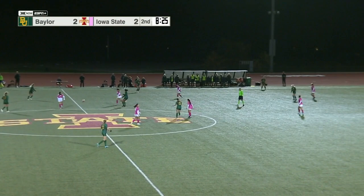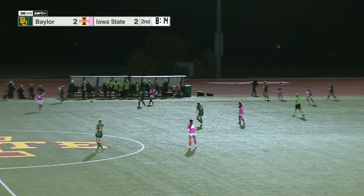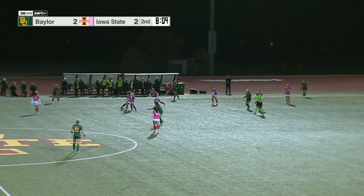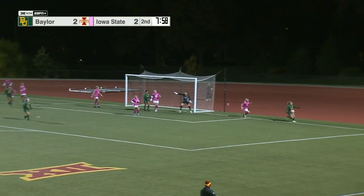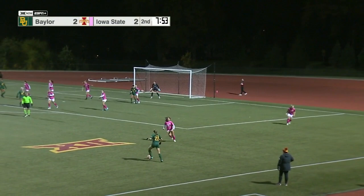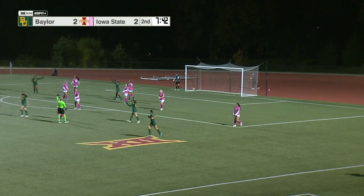Here's Baylor again. That one intercepted. Bears. Emma contests it. And now there's some room here. Over flies the women in green, but now they can reset with Kohlberg. Left out, shot, and that will be wide.